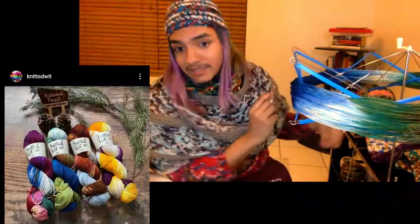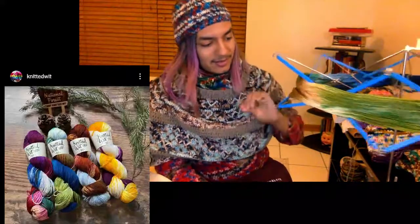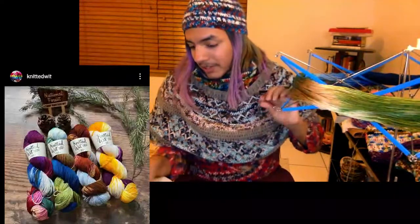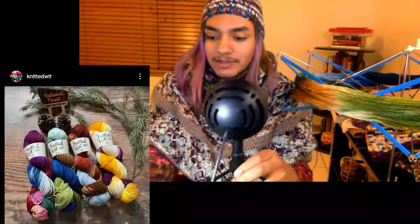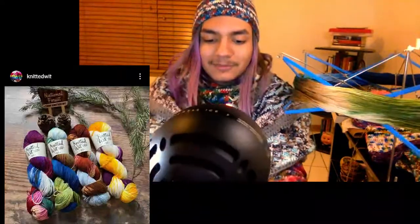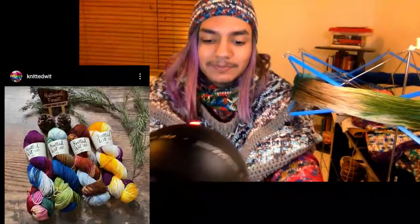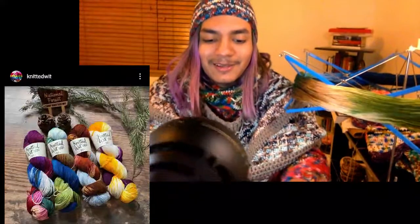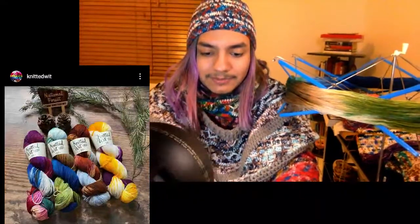By the way, ladies, if five of you defend her, she can borrow my National Parks cardigan. If you guys vouch for her on my Instagram, she can borrow it. But if not, she needs five people to vouch for her. She lost privileges of borrowing my knitted wit.